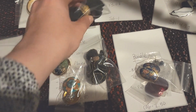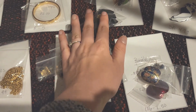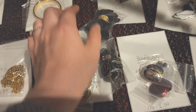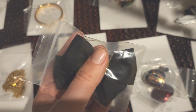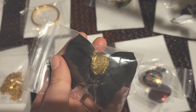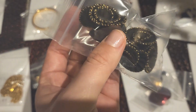Okay, so let's get into it. So we have 3 different shoe clips going out. You guys remember the shoe clip jars that I unjarred with you guys? I listed them and these 3 sold. So I think this one was my most popular as far as watchers go. It has this metal textured gold in the middle and then fabric bows. This one is fun. It's very dimensional. Has good height to it.